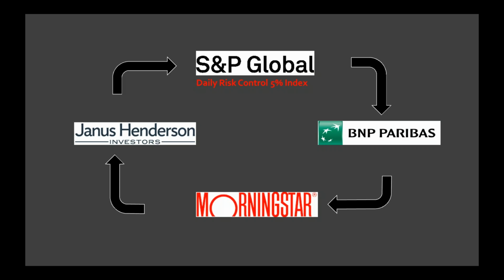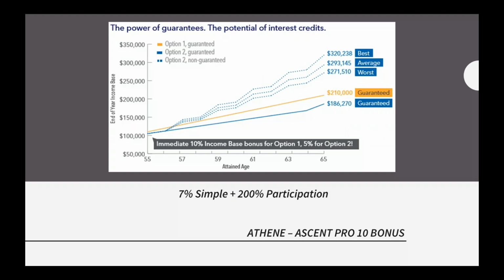I know the Janus funds were almost 16% up for the year. BNP was around 11 or 12, and then the uncapped S&P strategy, low volatility control index, was up almost 16% as well. So some really great options there to have some good returns as well.